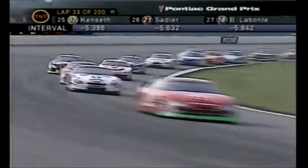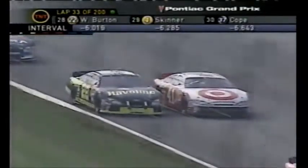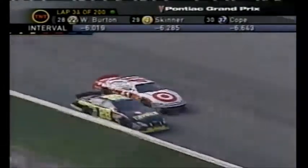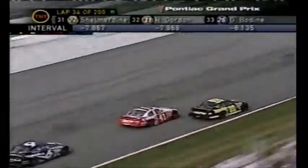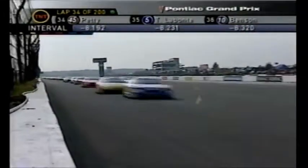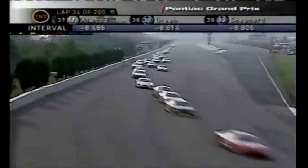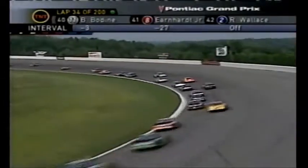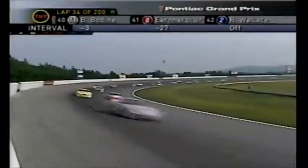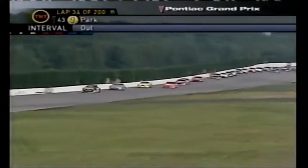Here comes Jimmy Spencer, the bullseye. He is moving forward. Now the problem with Jimmy now is he's out of the draft. All those cars are lined up on the right side of the racetrack, and he's stuck on the inside. That ain't going to get it done. Now all the cars get back in line. First car trying to get on the inside, make it too wide, is Jerry Nadeau in the 44. That'll be 14th place that he's trying to take from Ricky Craven.